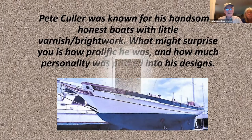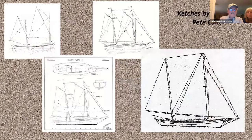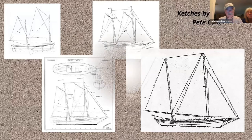He was asked to do ketches. He started to sketch ketches from little centerboard boats all the way up to a substantial boat like the Morning in Maine. And these are some of the sketches that he did in trying to develop a ketch rig that was acceptable.